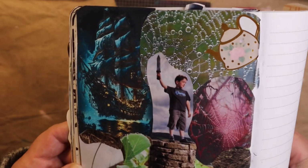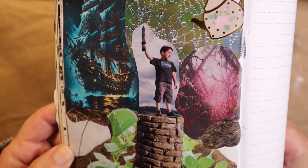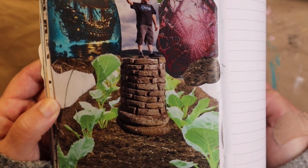And then this is our final page here with this boy imagining that he is having a wild adventure.